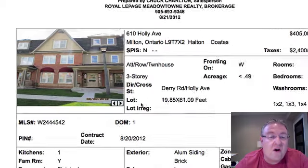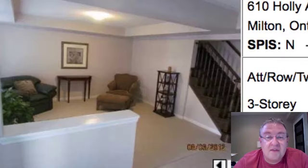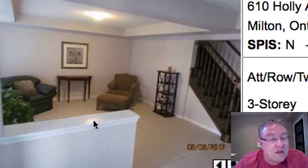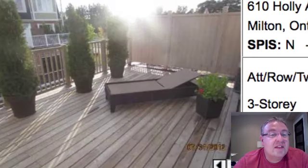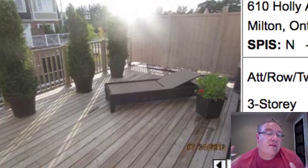So 610 Holly is 405. This is on the first floor. When you walk in the front door, you've got an extra room here. Downstairs, you've got your laundry, you've got the entrance to the double garage in the back. Good kitchen layout here. And then you've got a room in the front there. You've got 3 bedrooms on this one. And that is the deck basically above the double car garage.